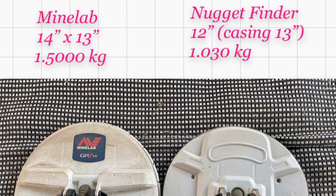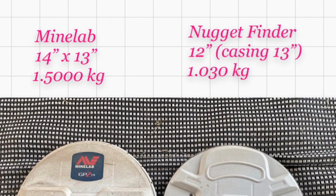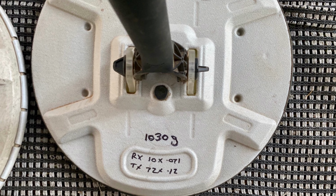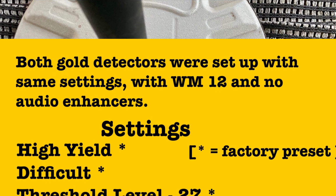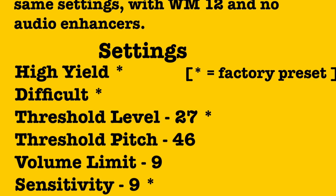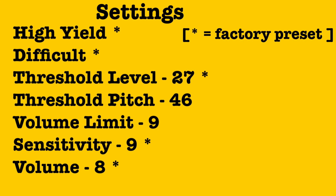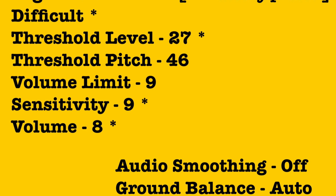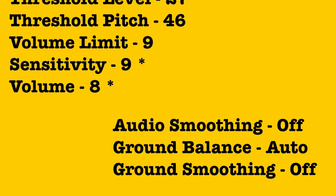This video is a comparison with a 14-inch Minelab coil against a Nugget Finder 12-inch test coil at the time. The test was carried out on a test pad at Claremont in Queensland, which is reasonably highly mineralised ground. To have a start for the comparison, we adopted the mostly factory preset settings for both coils. No audio enhancers were used. It was the simple basic settings with a view to trying to keep the comparison as balanced as possible.